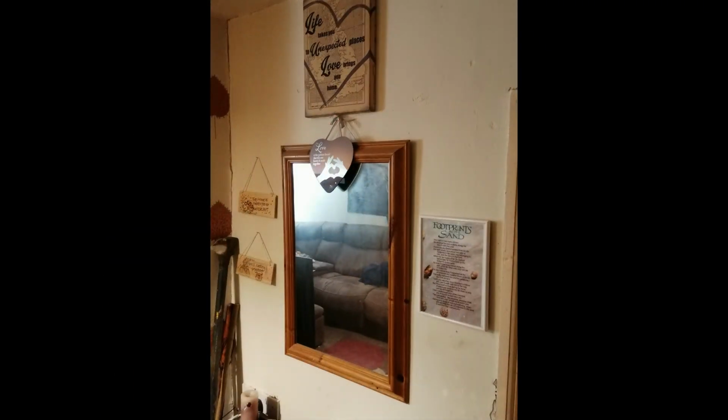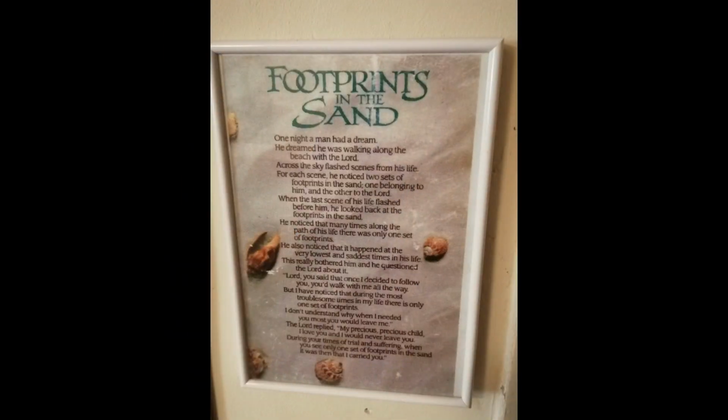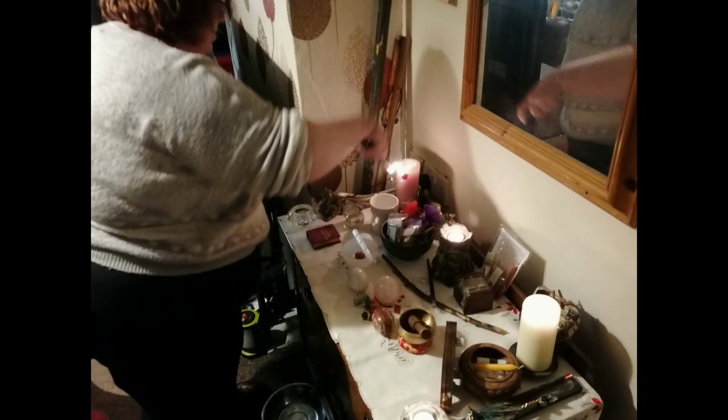And here's the little part above it. So you'll see there's a poem on the wall. It's called Footsteps in the Sand. This is a reminder of, I was brought up as a Christian. Christianity is part of my practice. I believe in a God. I just don't believe he's a single parent. I think there's more to it. I believe in the earth and I believe in the cycles of nature. But it's a reminder as well that you're never alone. No matter what you do and where you go, you're never quite on your own.